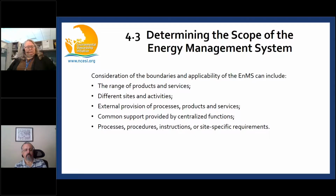And then your scope can change, whether you have someone external to you that provides some of the things that might be included in your scope, or something where you've got common support for a centralized function. One of our members is on a site and they share the central steam plant, I think, Angela. So some of those centralized heating and cooling functions are shared, and that would have to be taken into consideration. And then just your regular processes, procedures, instructions, or any site-specific requirements. Next.